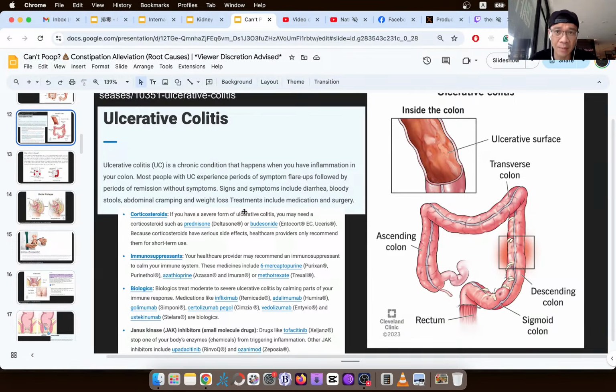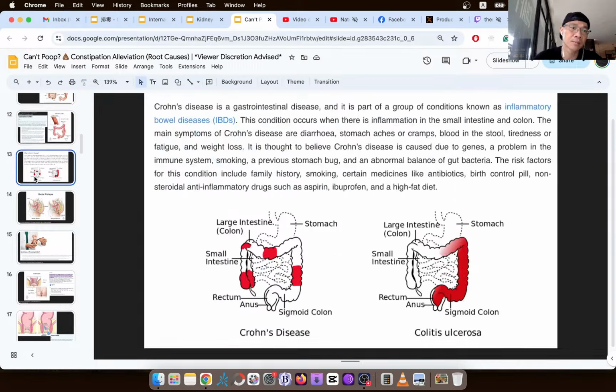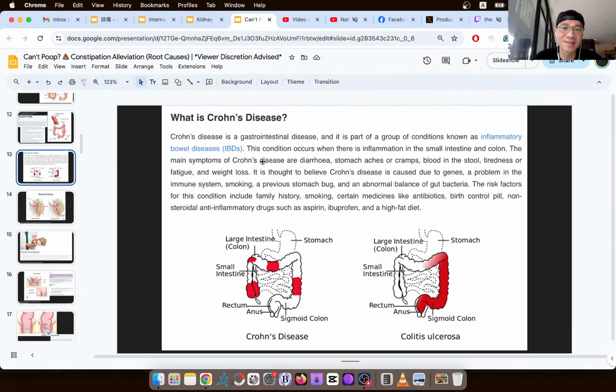Now, what do they usually prescribe? They usually prescribe some type of corticosteroids and immunosuppressants or biologics. Now, immunosuppressants are different drugs that suppress the immune system. So what it does is reduce your symptom flare-ups. So whatever flare-ups you may have, like diarrhea, bloody stools, abdominal cramping, that kind of goes away temporarily. But have you solved the root of the problem? You haven't, right? So this is just masking these symptoms over time, while the problem in the background still persists. Over here, you have something called Crohn's disease.